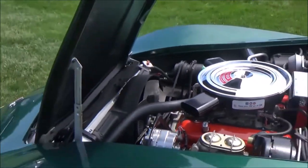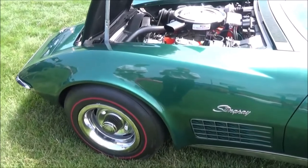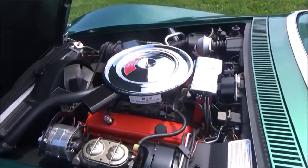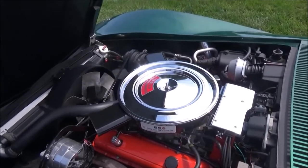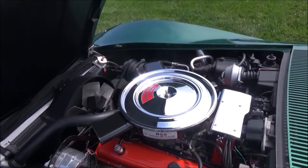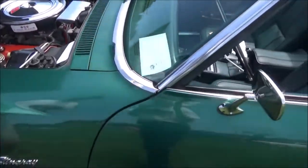It's a 71, and it's not all original. It's got the original engine, but it has the 700R in it. What's the size engine? 350, 270 horse, but it's been worked on a little bit. It's probably putting it around 330 now. A little bit of running down the track. It has run low 14s.